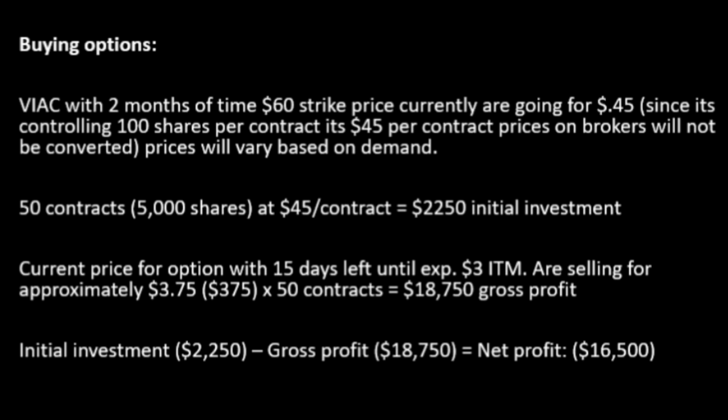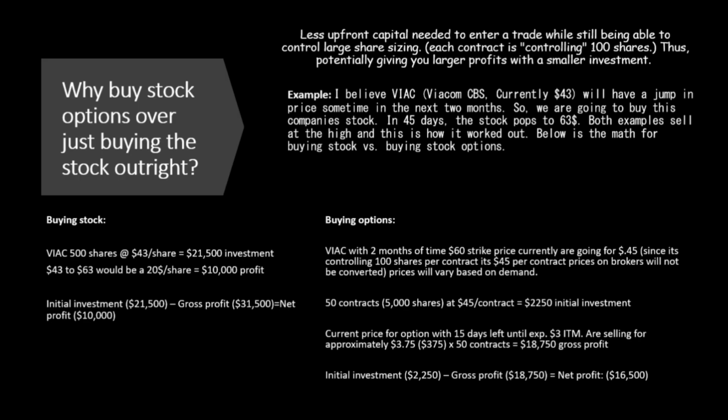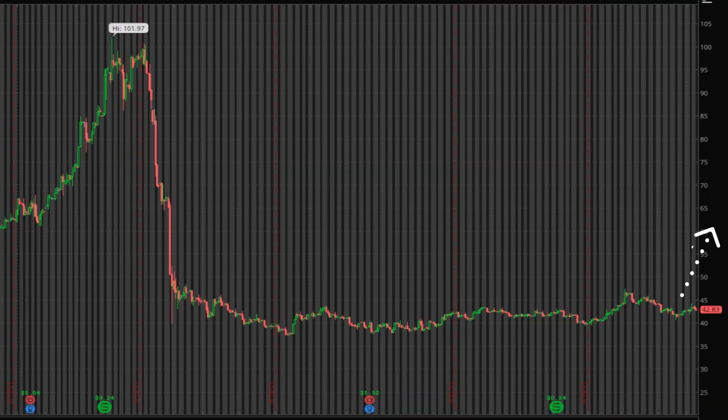Now, most brokers that I'm aware of show prices in this format, but you have to remember, one options contract is controlling 100 shares of said stock. So you will need to multiply these values by 100, or just move the decimal point 2 places to the left. We buy 50 call contracts, which controls 5,000 shares, 100 shares per contract, at $45 a contract, for an initial investment of $2,250. Again, same scenario, VIAC jumps to $63 in 45 days.